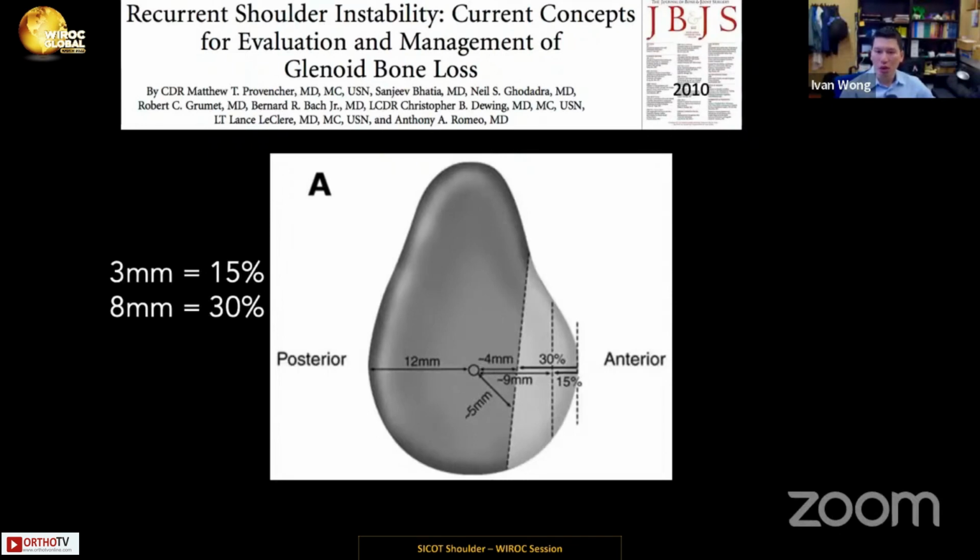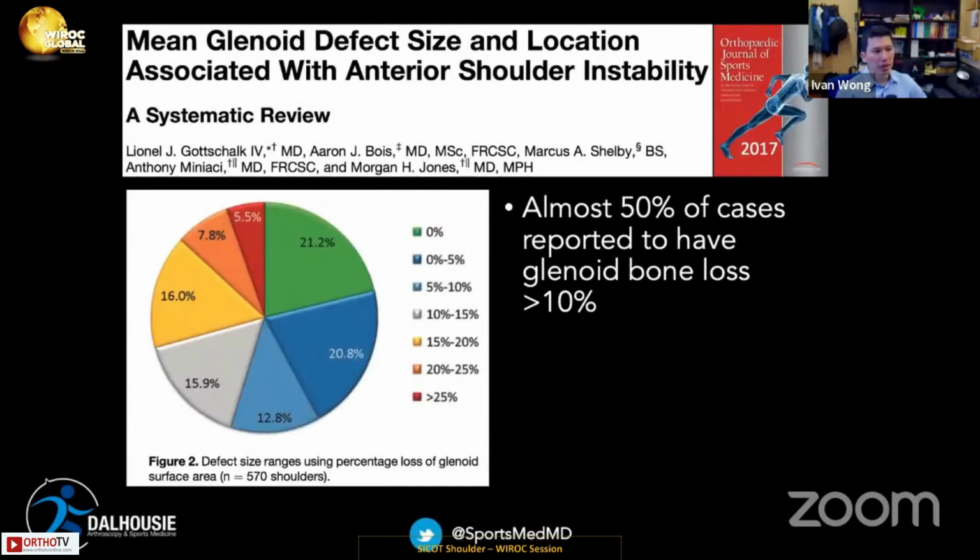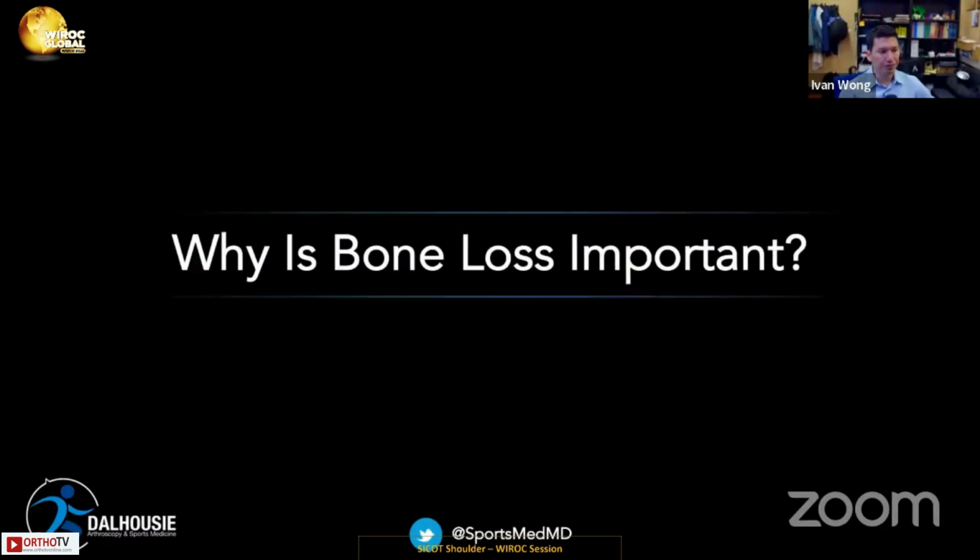So is it more common than we're realizing? And how common is common? Well, you look at the literature that's out there already. Almost 50% of the cases reported in literature have more than 10% glenoid bone loss. So if you're not seeing it very often, it's definitely seeing you.